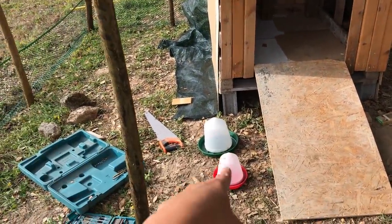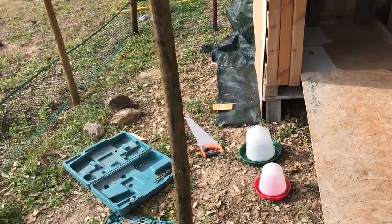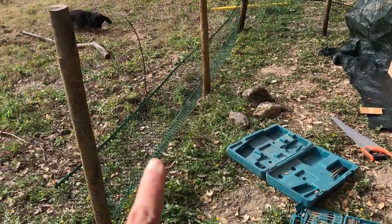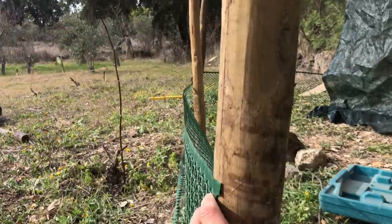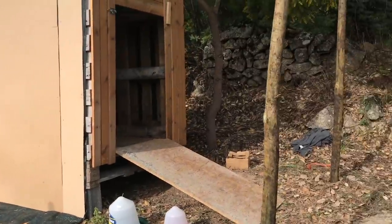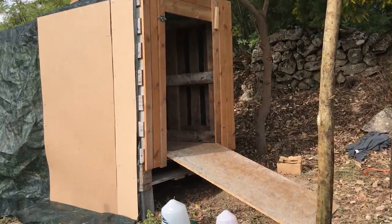My mum had this feeder and waterer at hers, so she's just brought that from Wales. And then we have bought the fence posts and the netting. Don't worry, we are going to be double layering this, so no, this is way too low for a chicken. We may even triple layer it, depending how much we've got. Definitely at the back we're going to do three layers of it. But yeah, it's coming together.